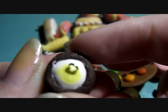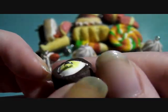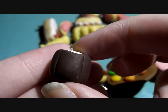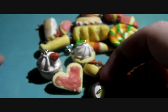Oops. It's been eaten. Half of it's been eaten. And it's brown. I don't know if you can tell, it's sort of white. But yeah, it's so tasty.